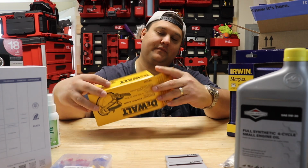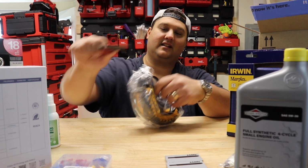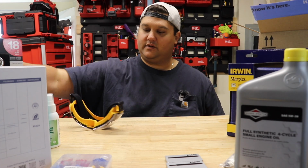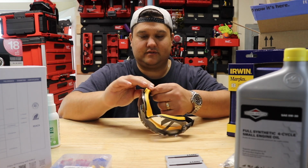Dewalt dual mold goggle. Now, you saw on the Snap-on unboxing, I picked up a new pair of safety glasses. These are more safety goggles, right? Which I want because there are instances in which a goggle is going to be what you would prefer over just a pair of glasses. Let's see if we can get these loosened and try them on.